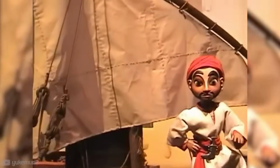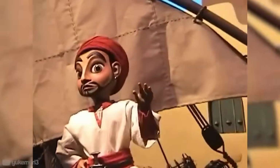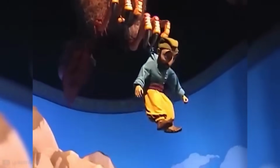In this original version, you follow the legendary Arabian sailor Sinbad and his crew as he sailed across the world, encountering many dangers, collecting many treasures, and doing the occasional dirty job. The attraction was dark, full of danger and drama, and failed to resonate with guests.